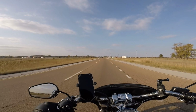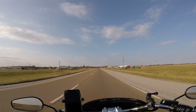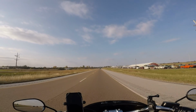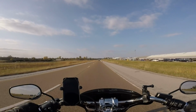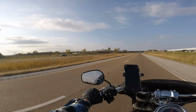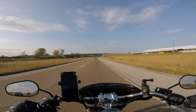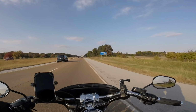Sorry for that interruption, guys. I had to pull over and adjust my helmet. Something didn't feel right, and I just needed to tighten the strap a little bit underneath my chin. You're out riding at high speeds down these interstates with cars all around. You want to make sure you're taking all your safety first. So we'll be exiting here shortly.